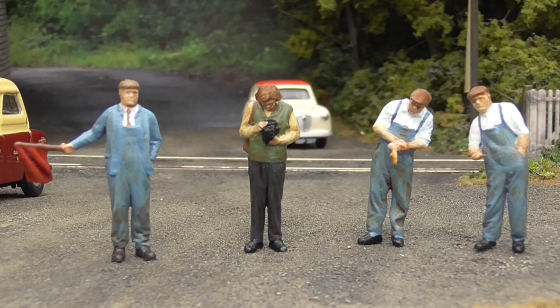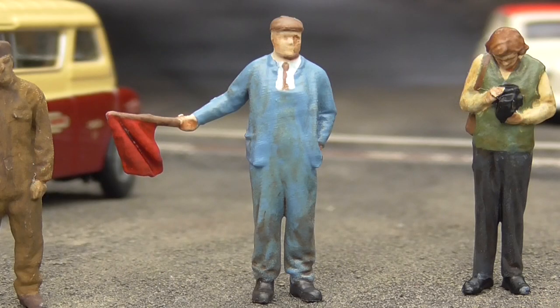So starting from the left and moving to the right, we have this crossing keeper figure with a red flag. Now this one was specially commissioned and I believe it's now part of his range. Originally, I think it was a loco crew of some sort. But the flag has been added into his hand, and as you can see, it really does work a treat.